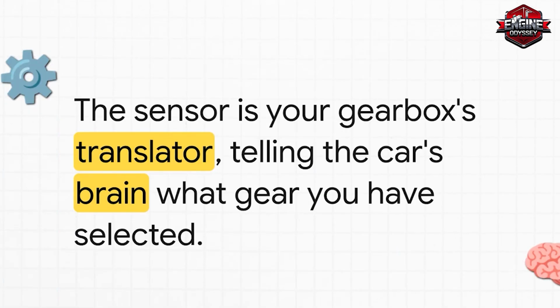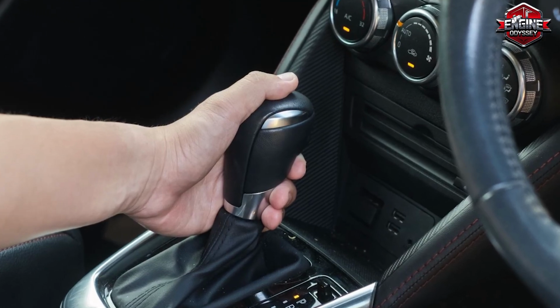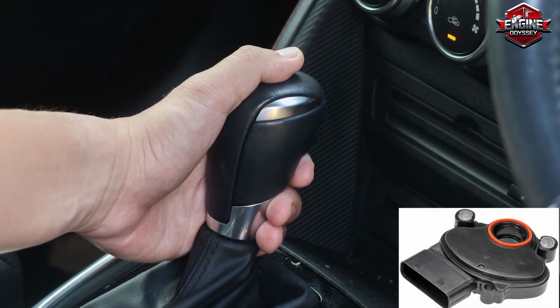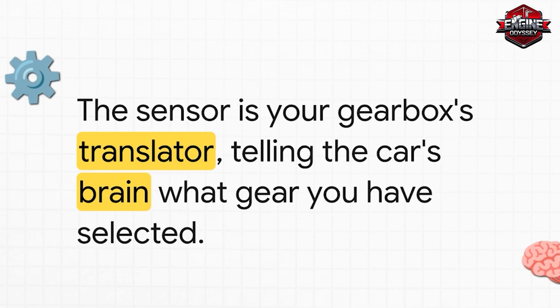The easiest way to think about this sensor is to imagine it's like a translator for your gearbox. You move the shifter from park to reverse or to drive, and this little sensor's only job is to tell the car's computer, hey, they picked drive. If that translation gets garbled or lost, the transmission is basically flying blind. It has no idea what you want it to do.